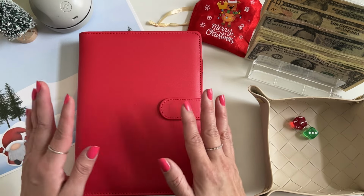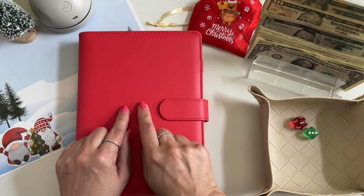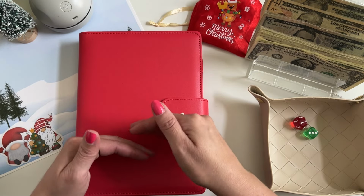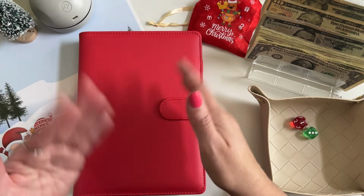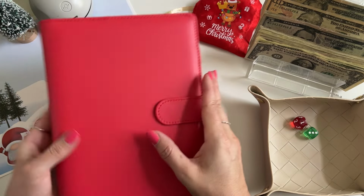So I think today what I wanna do, instead of rolling the dice to decide what number envelope I'm gonna be playing, because I still haven't gotten my envelope tabs, what I thought I would do is just go through each envelope one at a time, roll the dice, and that way I know how much or how many times to play. So let's give it a try. Let's see what we can do today.